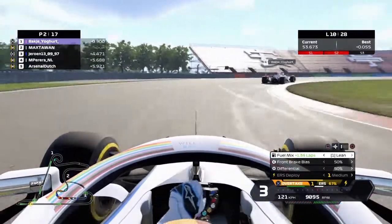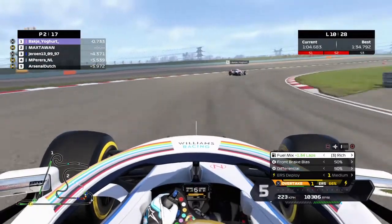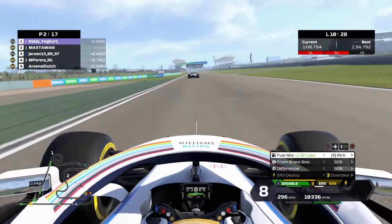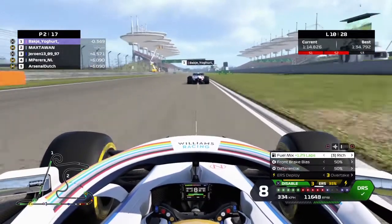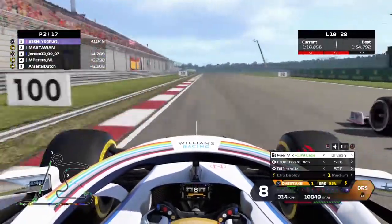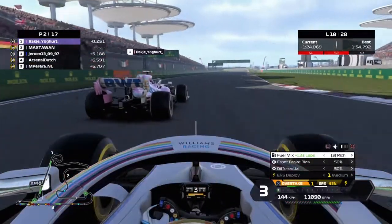So yeah, hard task. Now I'm once again 7 tenths behind, and you see he just gets a bit of a better exit, but in the end I use overtake, so closing in once again with DRS. I'm going to try it again, but he again defends the inside. I'm trying to outbrake him and hang around the outside, but it doesn't work.